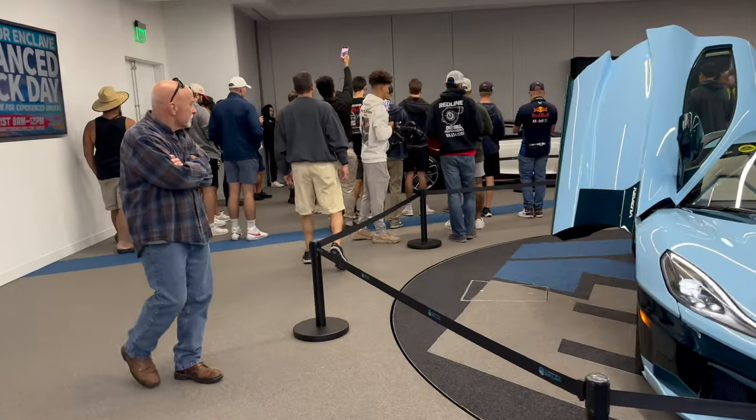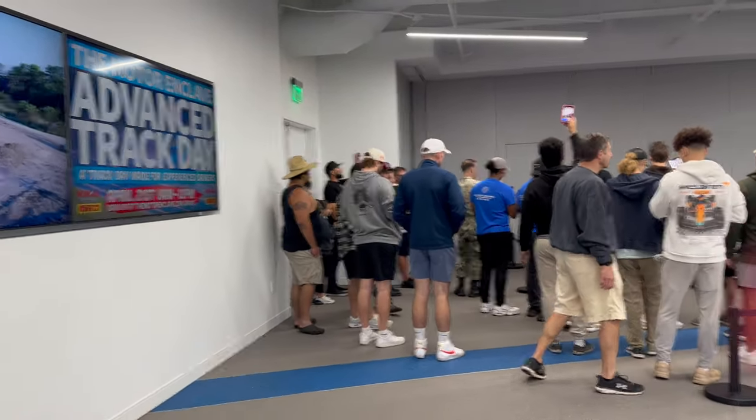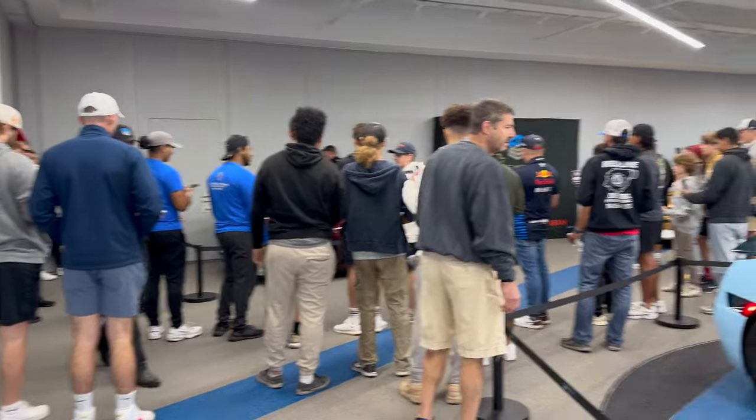It looks like the Chiron just started up. Oh, and then it just turned off. The Chiron has a very deep tone to it. Doesn't sound amazing, but in person, it's got a presence to it. It's a very commanding sound. Like, you need to respect it, if that makes sense.